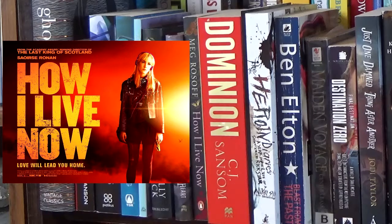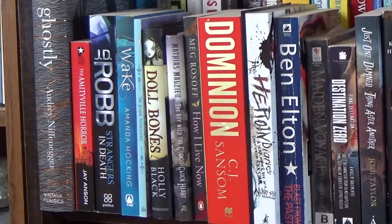I watched the film and I wasn't that keen on the film. Read a couple of reviews of the book, so hoping that'll be better. But it's quite a slim book, so it's not like it's going to take forever. Unlike the next one, which is Dominion by C.J. Sansom. I think that's how you say it.